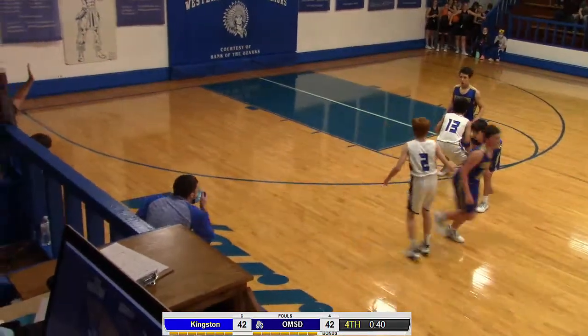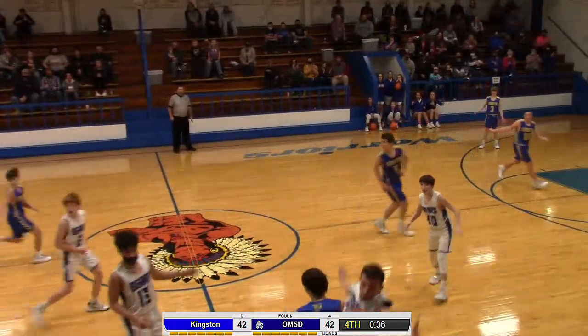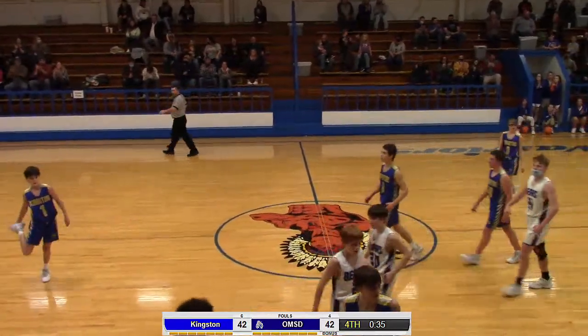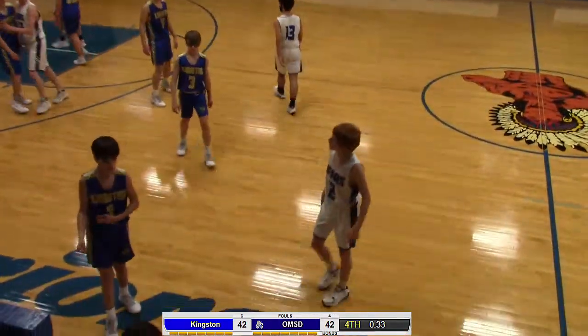Bears now with five fouls for this half. We've got a traveling violation. Great defense by Walker Collins stepping up to that and allowing him to just go ahead and bump in and step off. 36 seconds now.